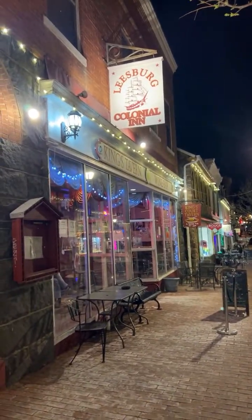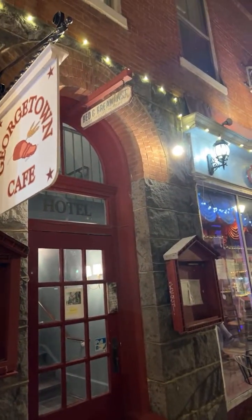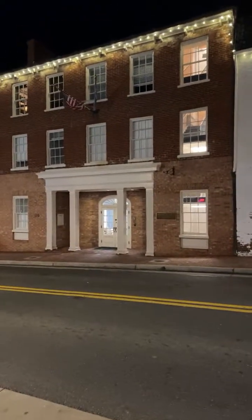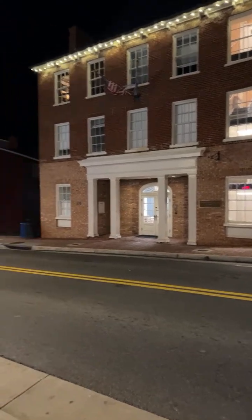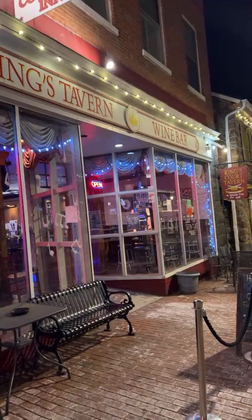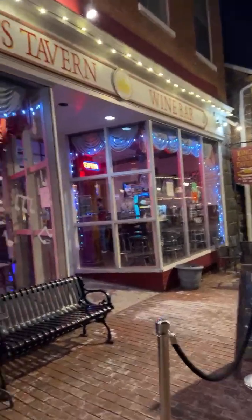So here's the Leesburg Colonial Inn. Nice. Bed and breakfast. I don't think it's a bed and breakfast anymore, but they've done just such a great job. Look at this one. Preserving the architecture. Just fantastic. I would love to live in a little town with, you know, a place you can walk to. I can't quite walk anywhere where I live right now.